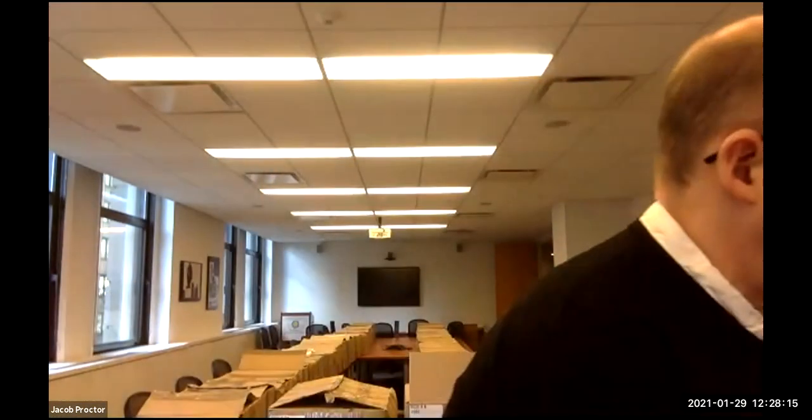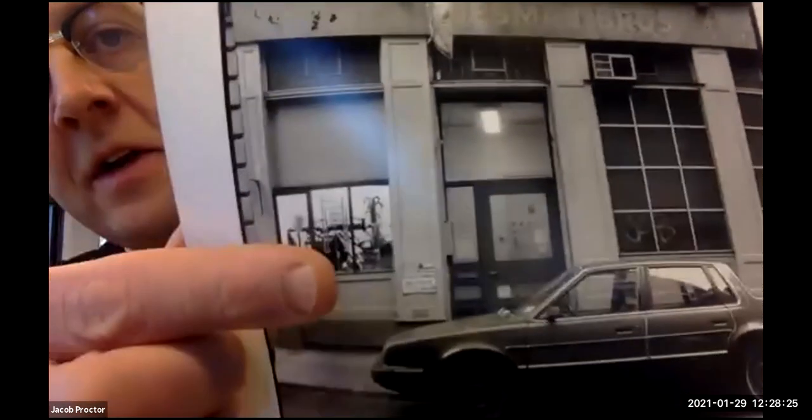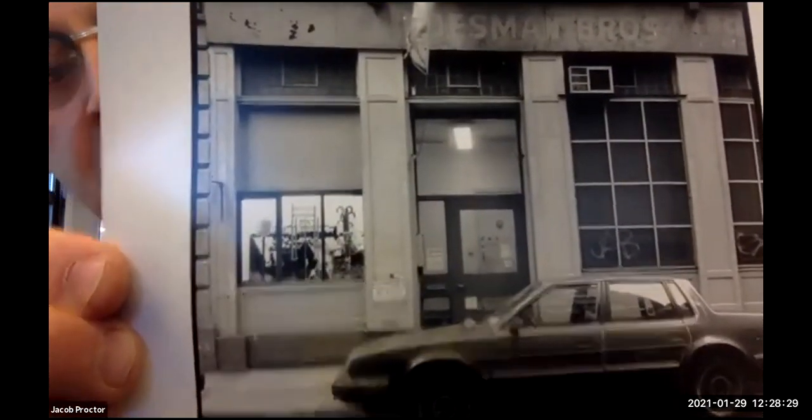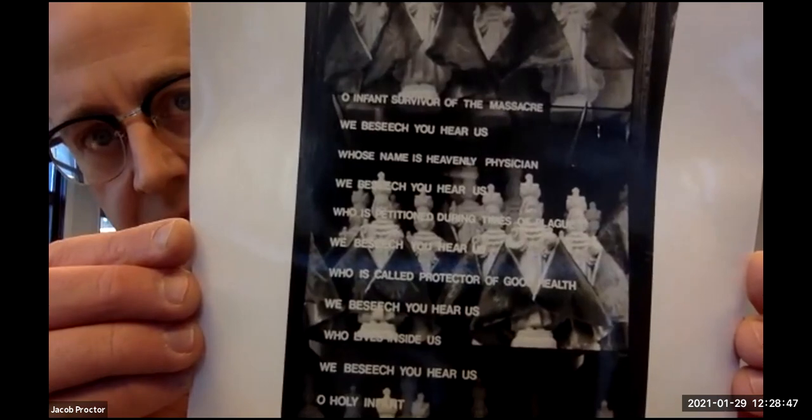And here's a couple. I mentioned Art in General's window installations just briefly. When they were given this ground floor space on Walker Street, they started having exhibitions in the street level window. We don't have documents of all of them, or at least I haven't found them so far. But I just came across, earlier this week, this photo, and then a more detailed version, which is an early window installation by Paul Pfeiffer, called Survival of the Innocents.